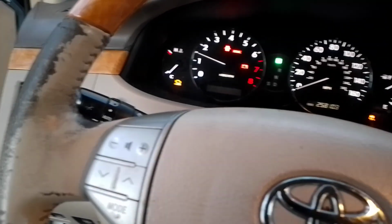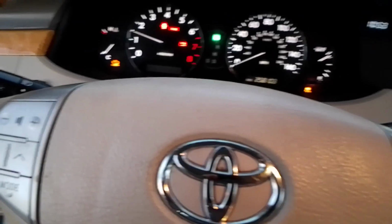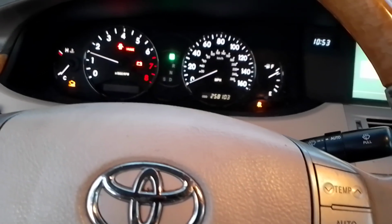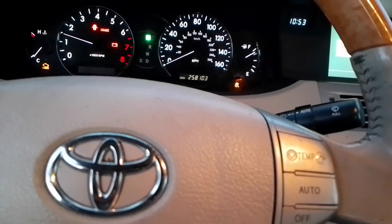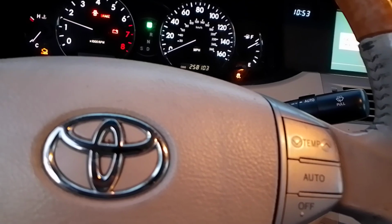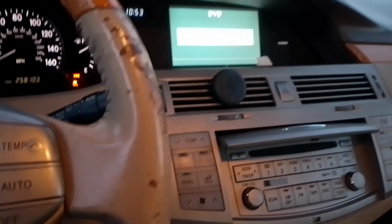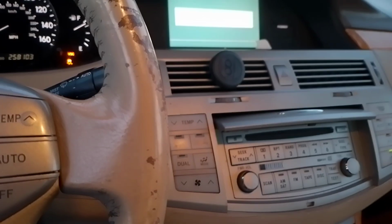By the way, I do have an Avalon right now. When I got that one, I paid a little bit more for it, but I still had to do a lot of work. So we'll see what happens. If for any reason this thing ends up good, who knows, I might keep it for a run-around.